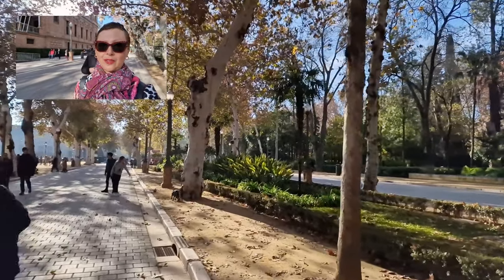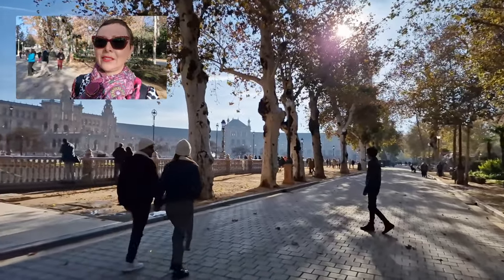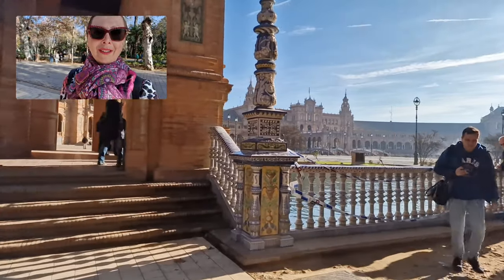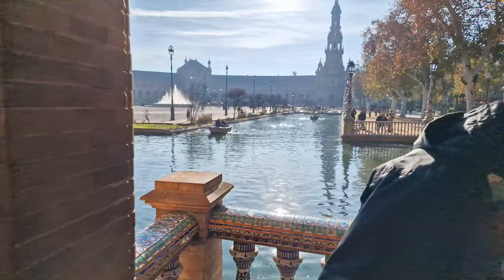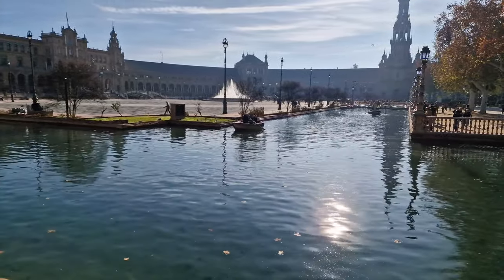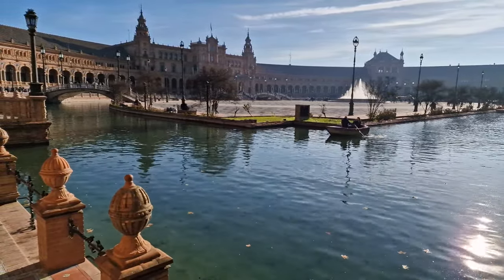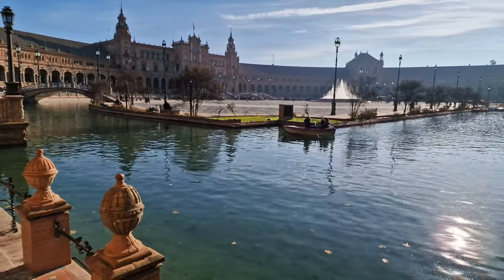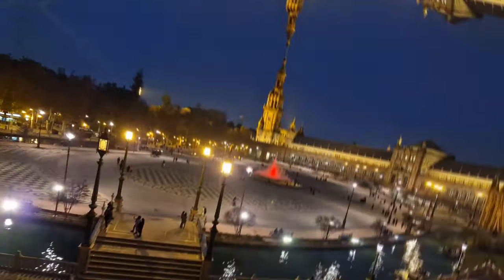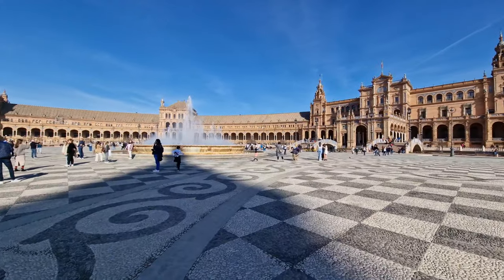Okay, let's go! We're going to Plaza de España and it's just in front of us, so let's go to see it better. Wow, that is amazing! Wow, I love it! When and why was Plaza de España built in Seville? The construction was completed in 1928 for the Ibero-American Exposition of 1929. It has since become an iconic landmark representing Spain's rich cultural heritage, with its beautiful ceramic tiles, Grand Canal, and intricate detailing. Plaza de España in Seville continues to captivate visitors, offering a glimpse into the country's vibrant past.